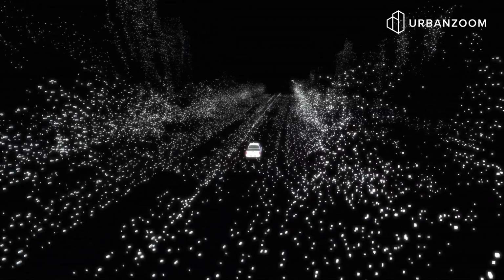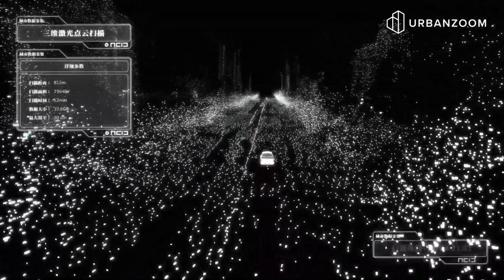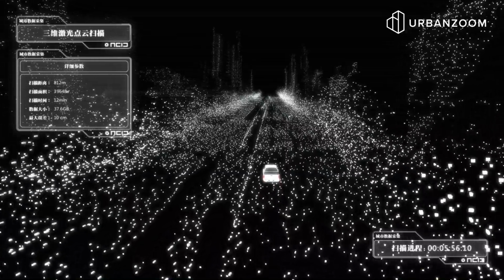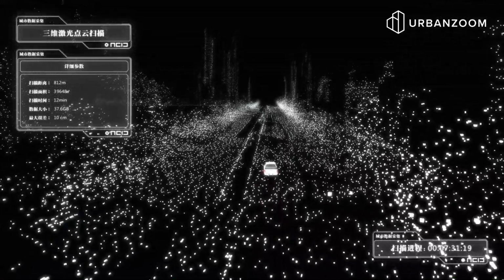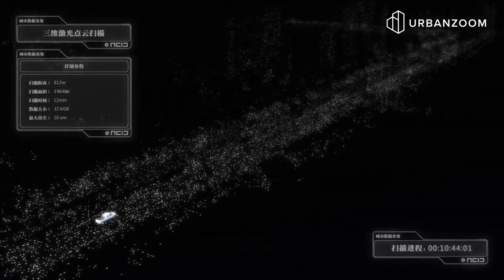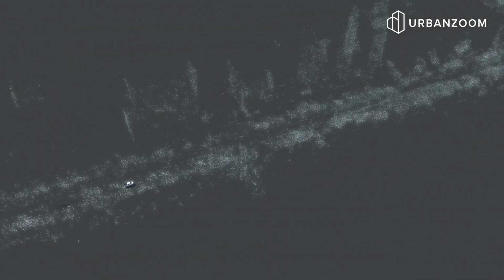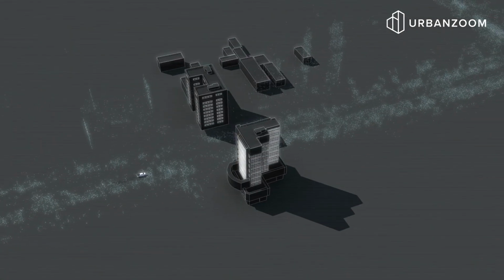So I first show you the result, and then we talk about the technology. We drove a car around Sanya, and this car has a device that scans around the city. It's called point cloud. It generates the city in point data, and then you need to remodel this back into the city. For a city, that is a very accurate representation, sometimes too accurate.